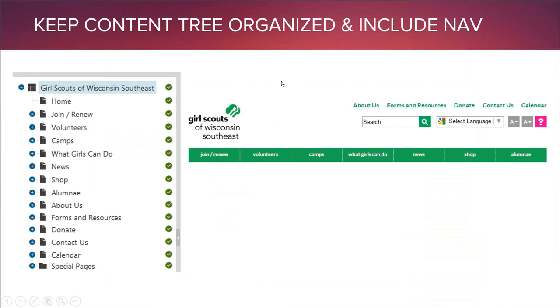Again, not exactly a specific personalization of the UI, but if you keep the content tree organized, that can help. And if you include navigation automatically on the pages, then that eliminates some of this need for creating another list of links that has to then be maintained. So sometimes the content tree, when you're in development, can get a little messy. You can get stuff up here at the beginning that maybe not even anything that anyone is really using.